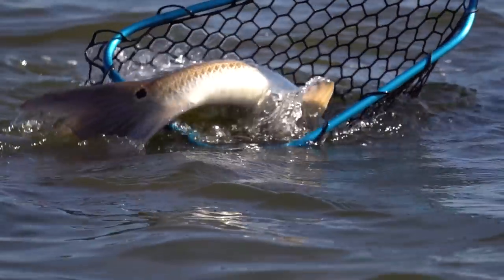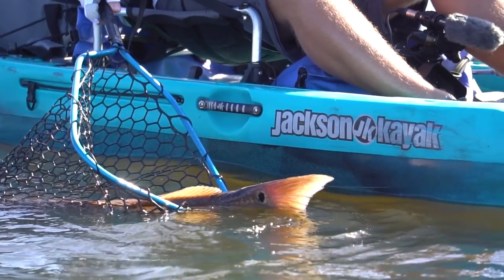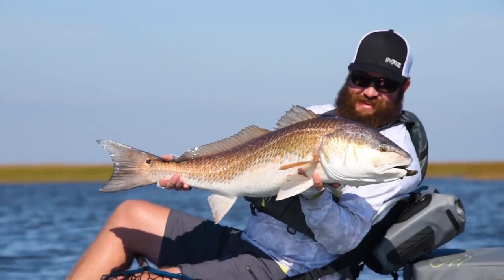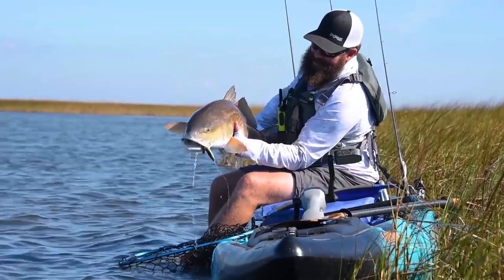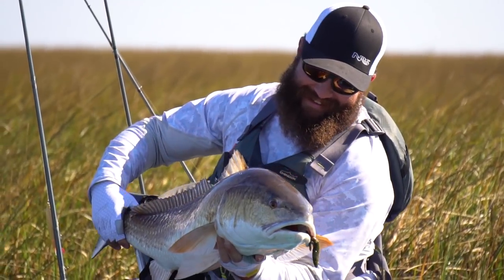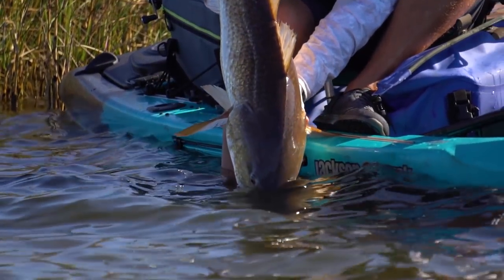I need a bigger net. Yes. That's what it's all about. Is a beast, thick too. Getting back in the water.